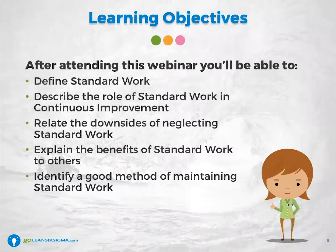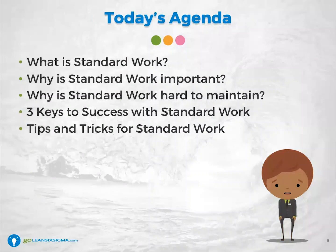Today's learning objectives are, after attending this webinar, that you'd be able to define standard work, describe the role of standard work in continuous improvement, relate the downsides of neglecting standard work, explain the benefits of standard work to others, and identify a good method of maintaining standard work for you and your organization. So our agenda is first to define standard work, then discuss why it's important, why it's hard to maintain, and then 3 key success factors with standard work. And then we'll finish up with some tips and tricks of standard work.